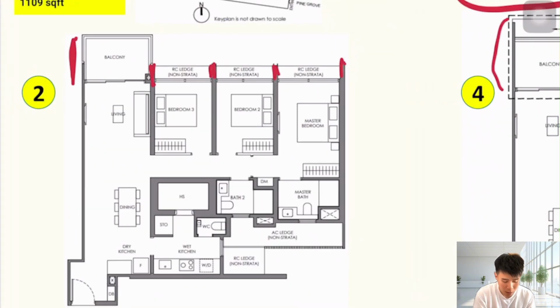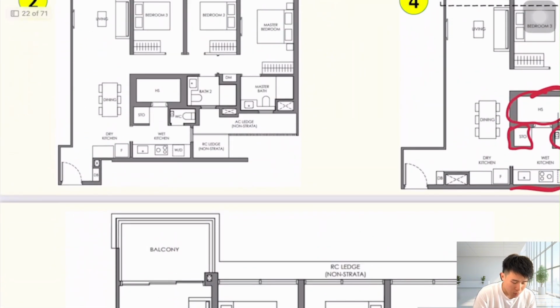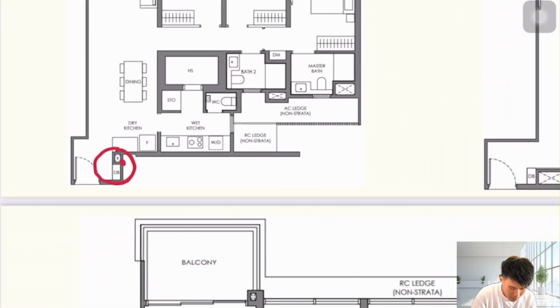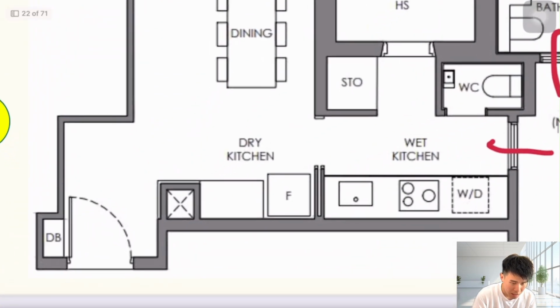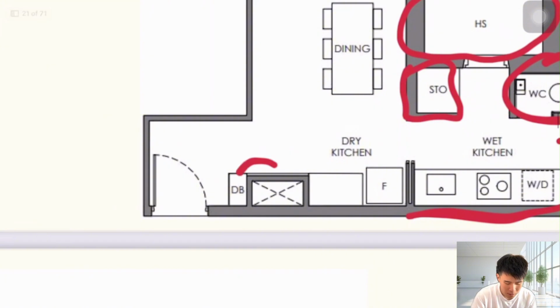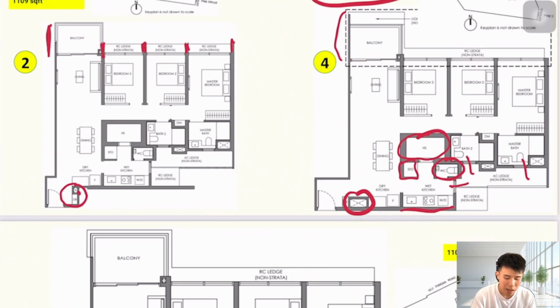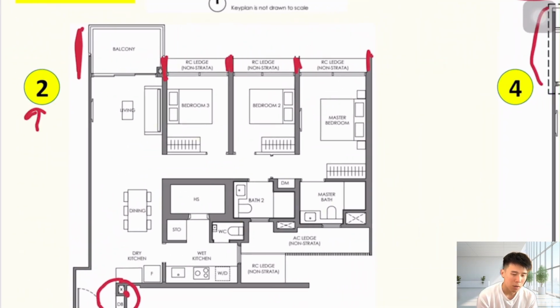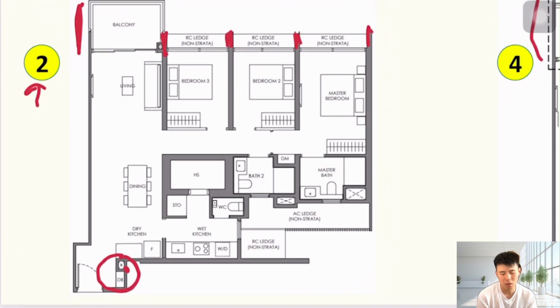Why I rank this number 2 as well is, if you take a look between number 2 and number 3, I want you to look at this particular part, this dead space. You see, here there's this slightly bigger dead space. And then we look at rank number 4, they also have a similar size dead space here. So if you ask me, in terms of the least dead space, that's why I go with this one, number 2. Because it feels like the majority of space is really in-house and livable space.